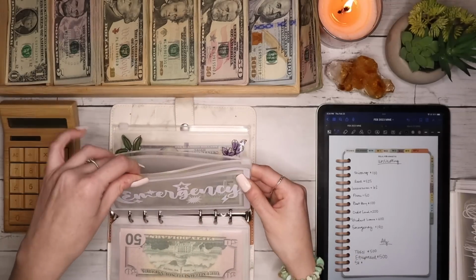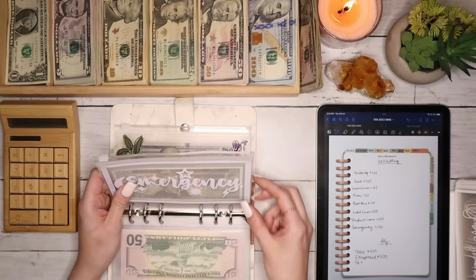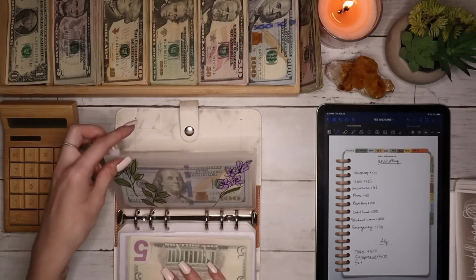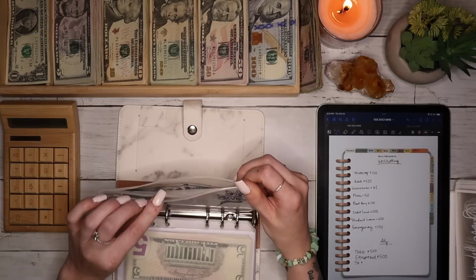My goal initially was 5,000. We got up to 2,500, and then I had a bunch of medical bills, as you know, so we'll build her back up. We will.